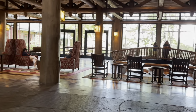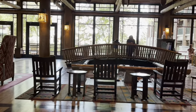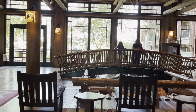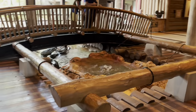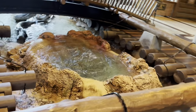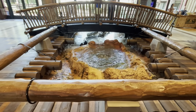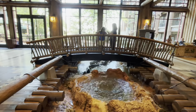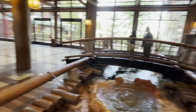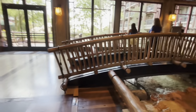Now, one of the neatest features of this lobby is the sense of the inside out. They have all the wood and the log cabin feel, but they've got this. It's like a mini geyser, like a hot spring, that's what it looks like. And it literally comes through under that bridge, right? We'll go this way so I can see it. And so it goes under.